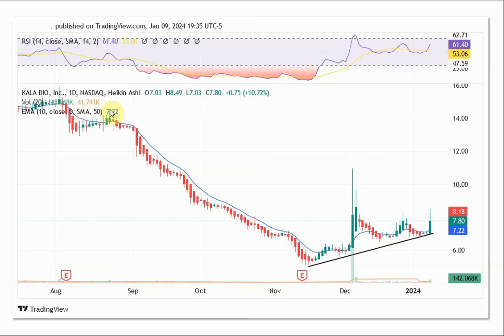As I said, the 20-day average volume on this stock is 41,000. So it might not be the stock for everyone, but again, the purpose is to show you the chart pattern itself. Okay, so that's that.